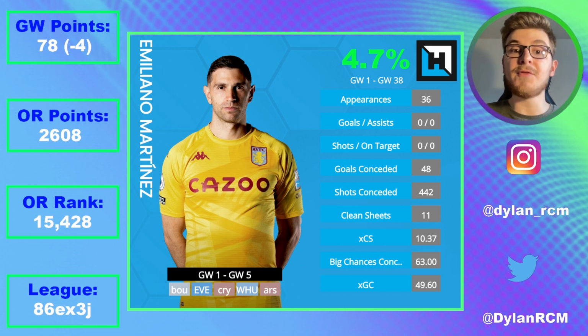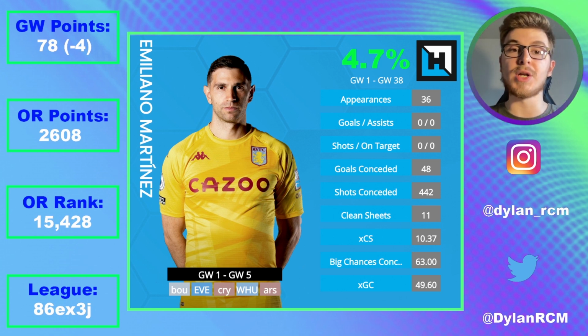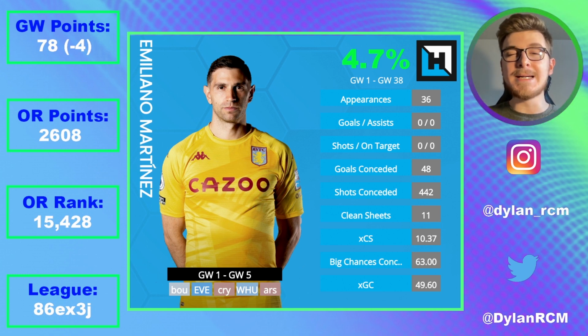Arsenal away is the toughest one, you could say, in the first 5 game weeks for Aston Villa. Also, West Ham at home isn't easy by any stretch of the imagination, but Martinez at 4.7% ownership definitely has a high ceiling. I think he can score a lot of points, maybe even 140 plus. I can see him improving slightly on the last campaign, but in terms of reaching the 186 point mark, which he did 2 seasons ago, I think that's maybe a bit out of reach for the Argentine.